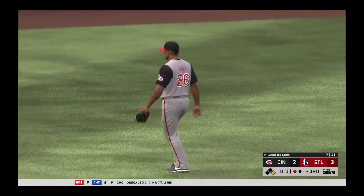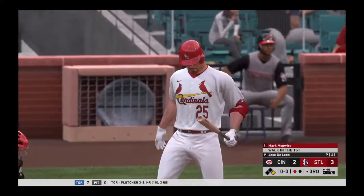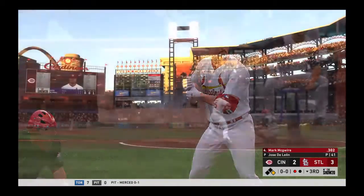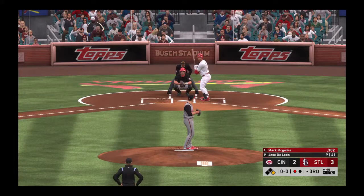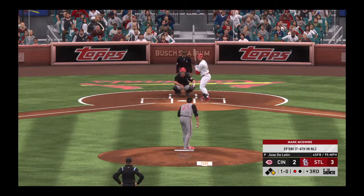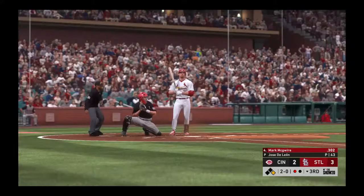The first baseman, number 25, Mark McGuire. Standing in, Mark McGuire. First pitch of the at-bat on its way. Ball, that pitch is up. Runner on first with one down. Two balls and no strikes. Ball 2.